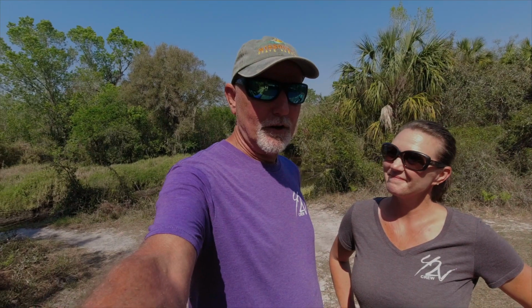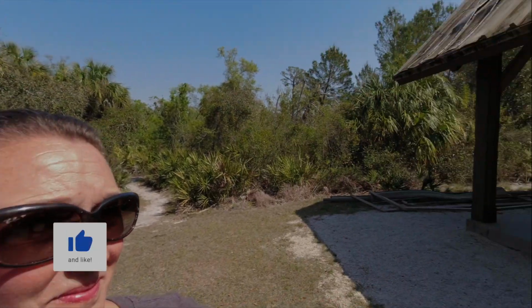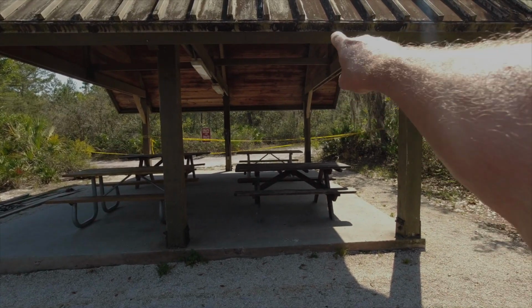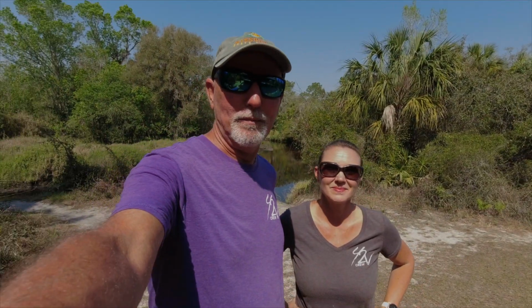Another awesome feature is the fact that they have 3 pavilions in the day use area, and they sit right on the river as well. This is one of them that took a little damage from Hurricane Ian, but you can see that we rebraced it and it'll be open for business by the end of today, we think.